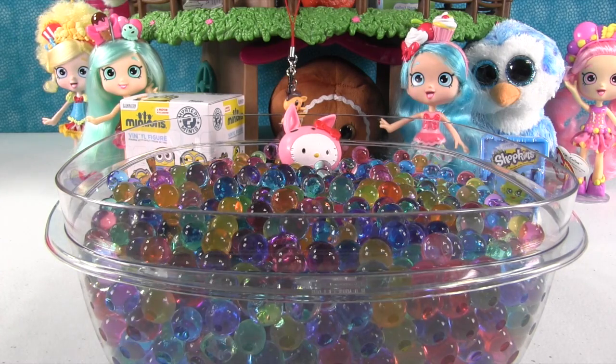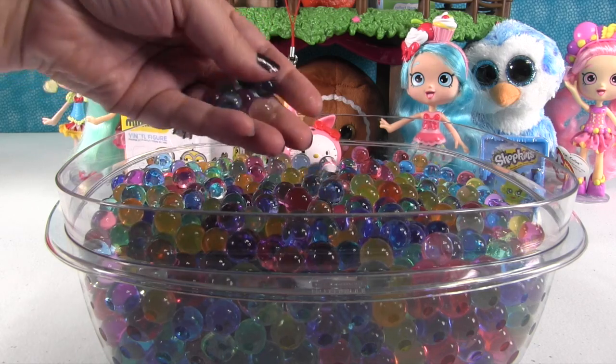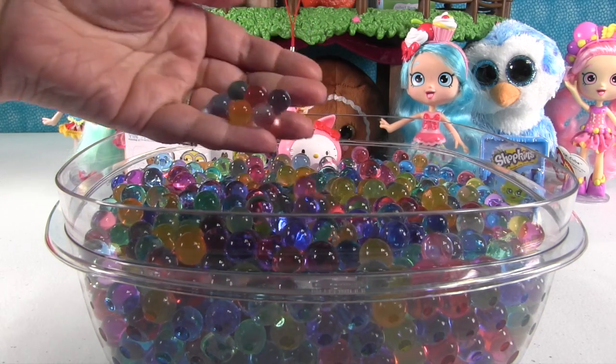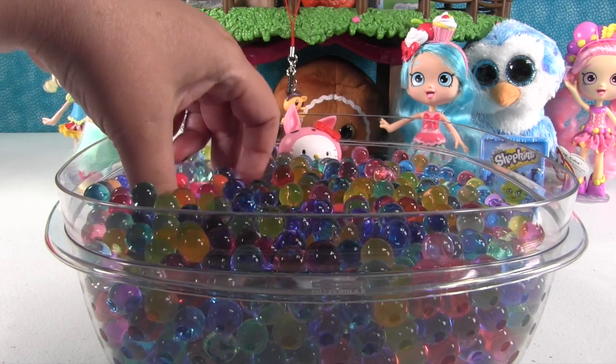That's fun. It's like a ball pit. She's sinking. So she sinks a little bit. Okay, let's see if we can find something. She sinks a little bit, but not all the way. Look at these. They're so cool. I love Orbeez. I can't believe we waited so long to buy some. I know. I found something.